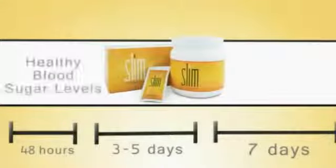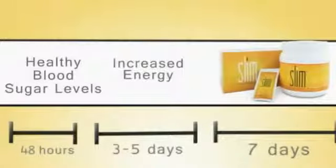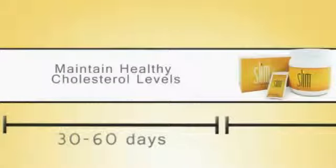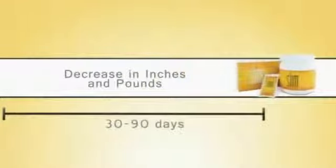Within 48 hours, BIOS Life Slim will help you maintain healthy blood sugar levels. In 3 to 5 days, you'll experience an increase in energy as BIOS Life Slim helps slow down the rate at which your body absorbs glucose, allowing you to have more energy over a longer period of time. Having the energy you need to get you through the day will lead to a decrease in cravings at around the 7 to 10 day mark. Typically between 30 and 60 days, BIOS Life Slim will help maintain healthy cholesterol levels. Between 30 and 90 days, you'll experience a decrease in inches and pounds as your body goes from a fat-storing machine to a fat-burning machine.